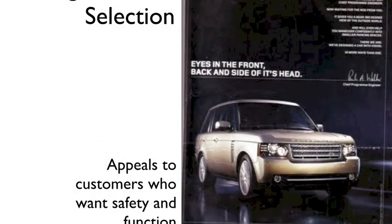Now, this ad is appealing to people's need for safety. You buy cars for many things. Like the Volkswagen, you may buy it because it's fun and beautiful, or because it's sporty and makes you look smart and has a great sound system, or you may be buying a car for safety. So this ad is showing that the utility of the product is its safety, this special technology it has, eyes in the front, back and side.